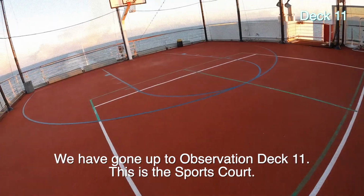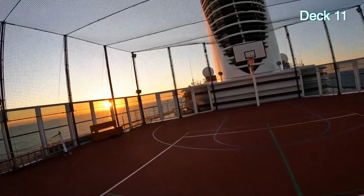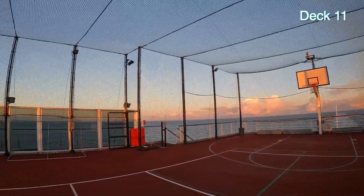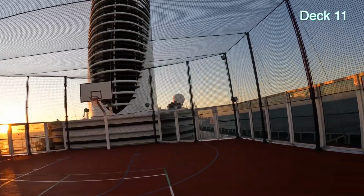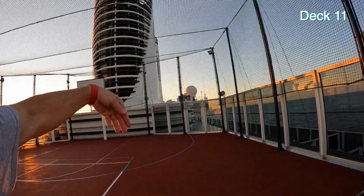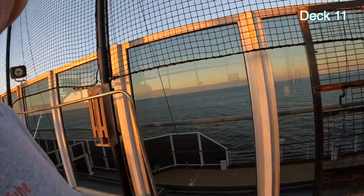But this is deck 11. And I see a lot of people up here playing pickleball. I haven't seen anybody playing basketball or soccer or anything else. But I suppose it's first come, first serve. I don't know. Anyway, that's as much as you can do back here, right? There is deck 11 forward and deck 10 and even deck 12, but you can't get to them from here. You have to go back down and inside, actually.